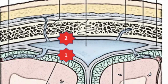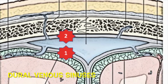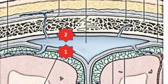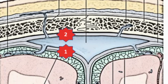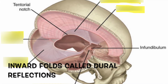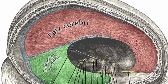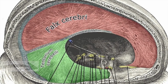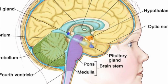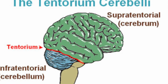Between these two layers is the formation of what we call dural venous sinuses, which are just blood channels that drain the venous blood in the cranium, finally to reach the internal jugular veins. The meningeal layer folds inward. It has inward folds that we call dural reflections. A good example is the falx cerebri, which separates the two hemispheres. Another example would be the tentorium cerebelli, which separates the cerebellum from the inferior portion of the occipital lobe. Hence, you have two potential areas, the supratentorial and the infratentorial compartments.